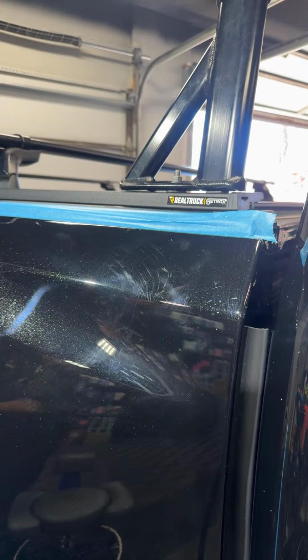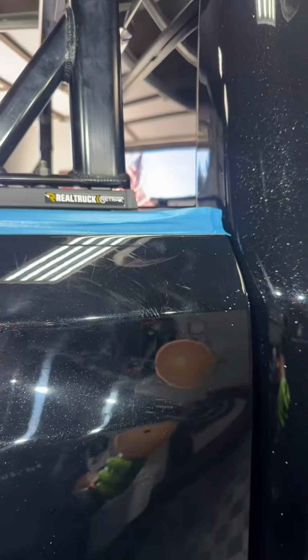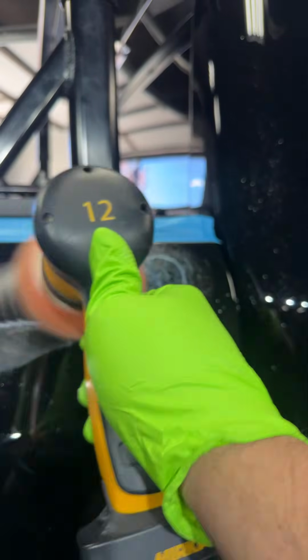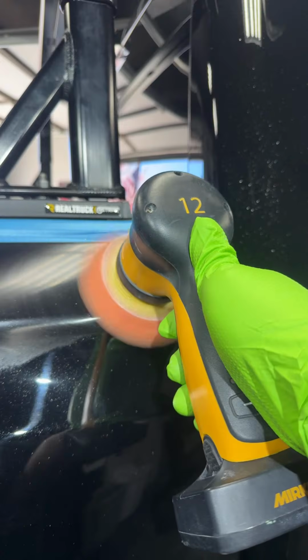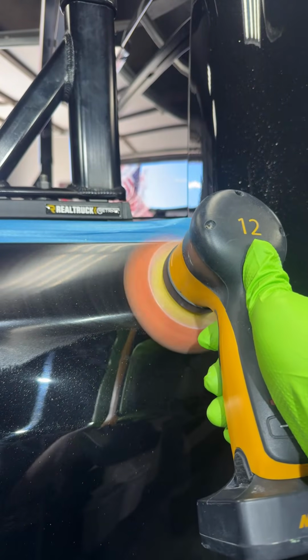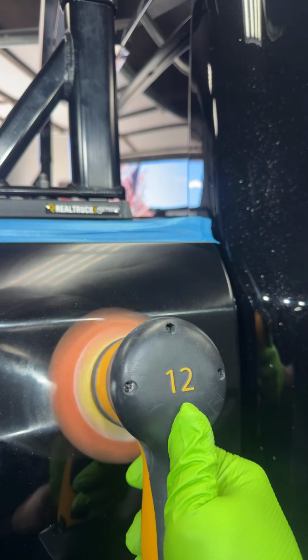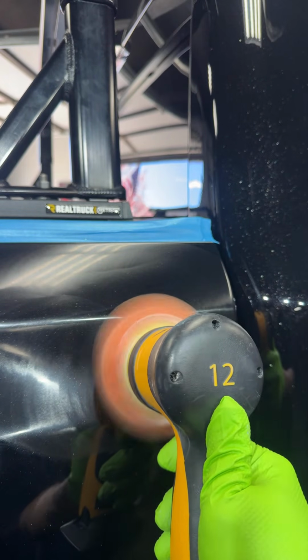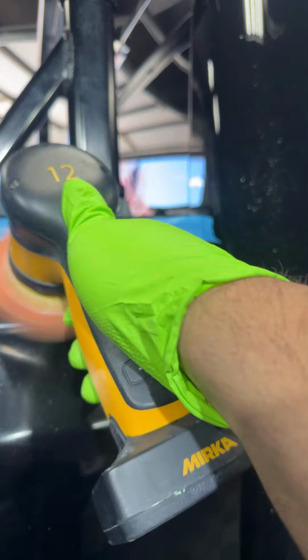Gold standard, doing God's work. I'm tickle me pink, dude. I'm taking my time on this car. I just want to do it right. The paint is finicky, has me a little worried.